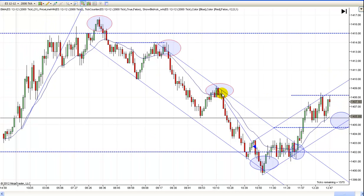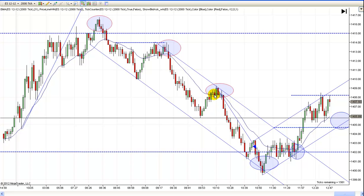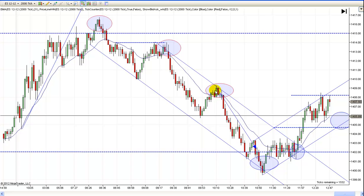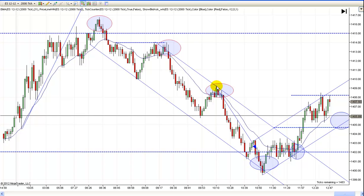But then you got another chance to get short right here. You had a pullback to a suspected possible trend line. But the main thing is you got a pullback to the EMA. And we started overlapping, and then you got these two. And so, again, I went short right there with a limit order on that little double top. It ticked up and turned down instantly.